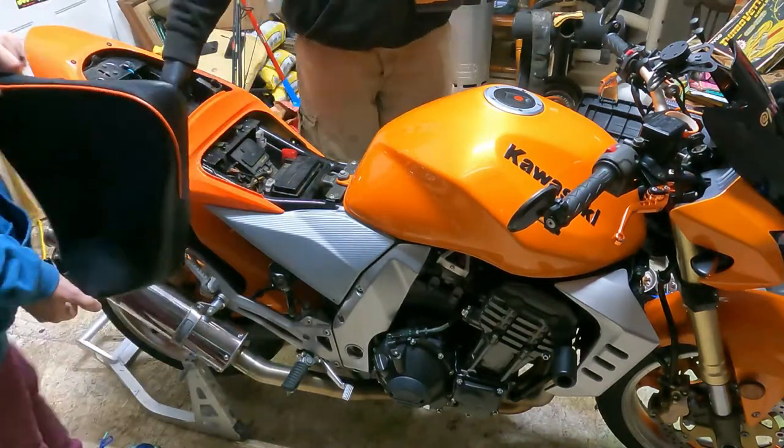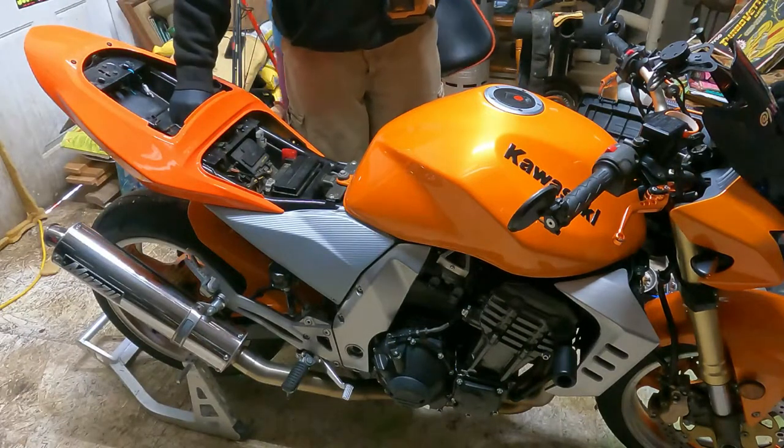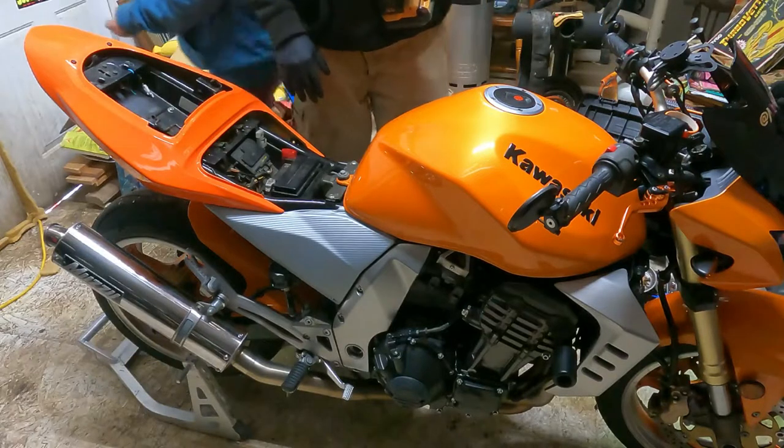There's a 10 millimeter bolt on the back side here. You just reach in there and unscrew it. There's a little bracket that comes loose, which holds the seat in, and you pull your seat out.